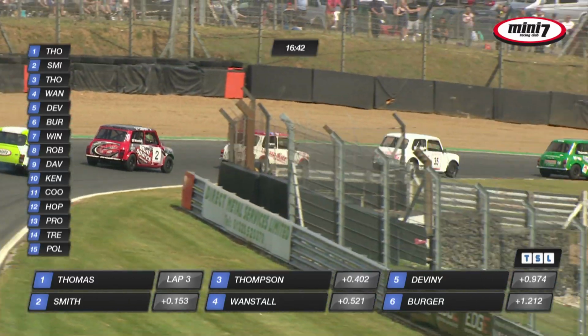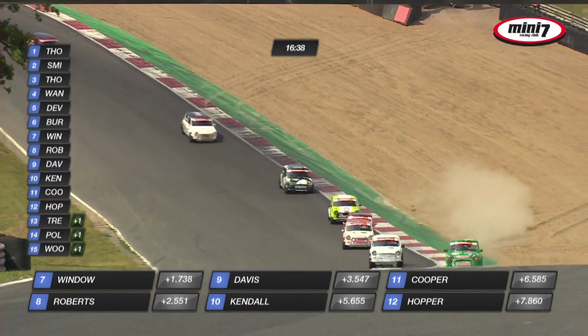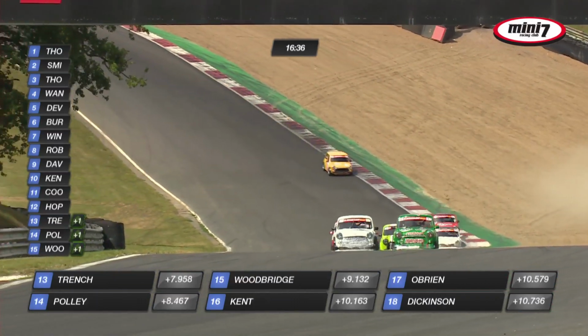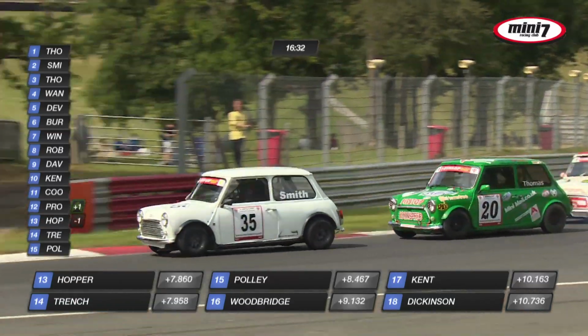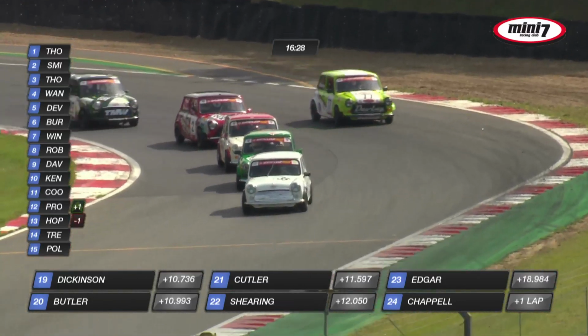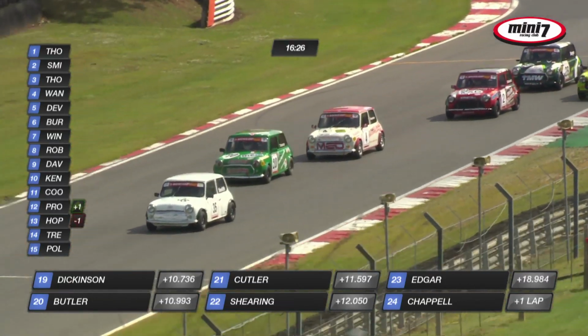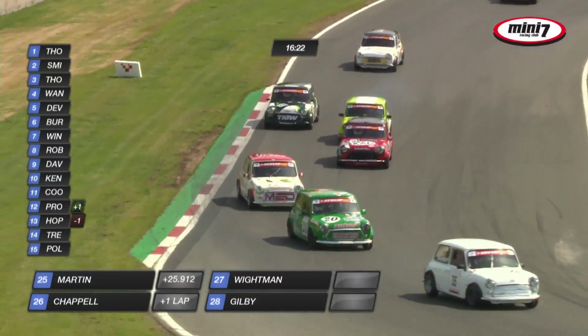Superb stuff going on here. Now we've got Spencer Wanstall trying to get in the mix as well in the number 2. And a wide moment there. Darren Thomas went very wide. Now, how much momentum has that scrubbed off? Enough for Jeff Smith to look up the inside line as he goes to Drews and grab the lead. The 35 car is through. Devaney going right the way around the outside line, with the burn up from Don Berger getting in the mix as well.